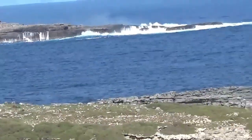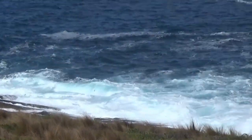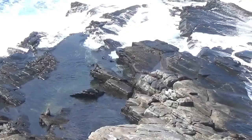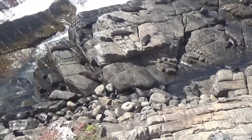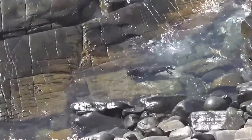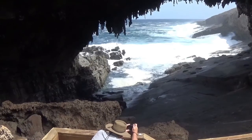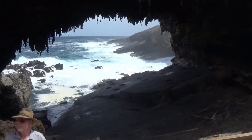Down to Admiral's Arch. Pretty wild seas at the moment. National Park on Kangaroo Island. Tremendously heavy seas out there. It's just a normal day. There's seals everywhere here.